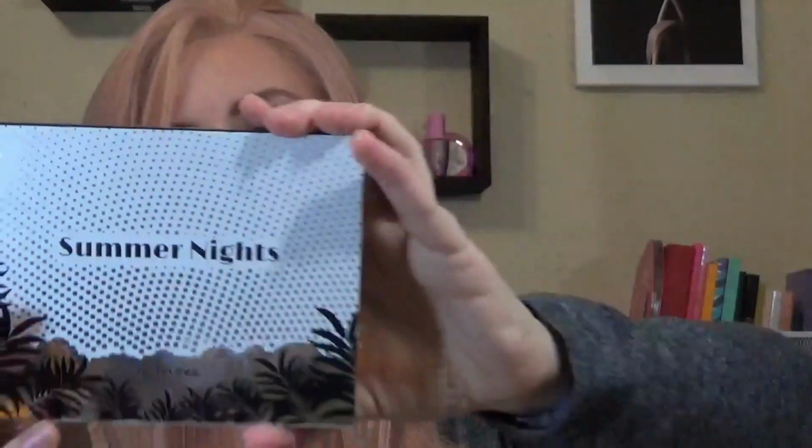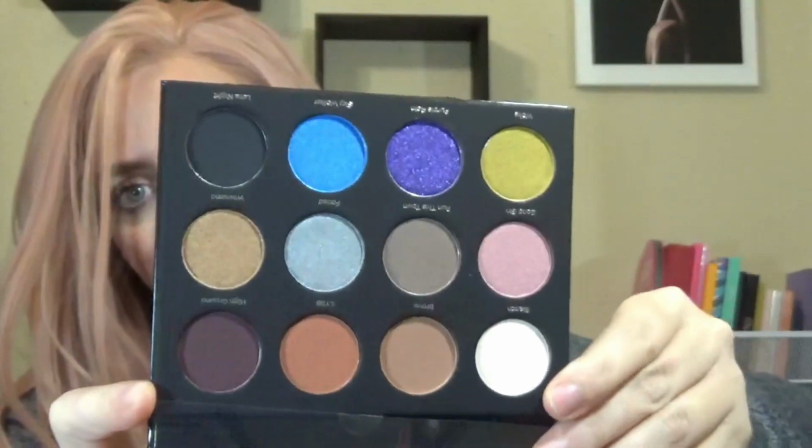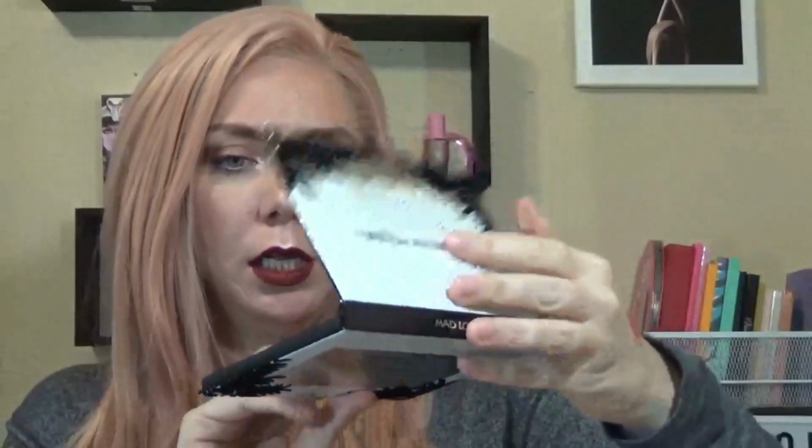Next, we have a palette. This is a Summer Nights palette from Juno and Co. It is a 12 shades eyeshadow palette. This is cruelty free, and once opened, it has a 24-month shelf life. Okay, so it has a decent sized mirror on it, and these would be the colors. Not too bad. A little bit of variety in there. There are 6 mattes and 6 shimmers. So I'm really digging this purple and this blue here. They look pretty cool. I'll try that in a different video sometime down the road. I've never used any of their cosmetic products, so I don't know.